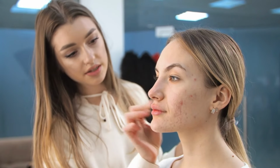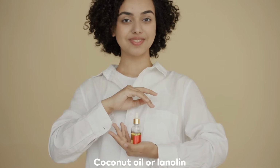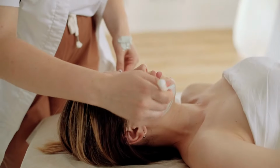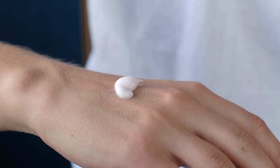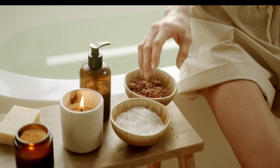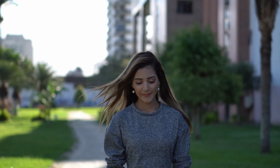This is particularly important for those with oily or acne-prone skin, as these skin types are more susceptible to clogged pores. Look for labels that specifically state non-comedogenic and avoid products with heavy oils or occlusive ingredients such as coconut oil or lanolin, which are known to clog pores. Instead, opt for products containing lightweight, skin-friendly ingredients like hyaluronic acid, glycerin, or squalane. Incorporating non-comedogenic products into your daily skincare routine can make a significant difference, helping to prevent new breakouts while allowing existing blemishes to heal more effectively. Over time, you'll notice clearer, smoother skin that is less prone to acne and other related issues.